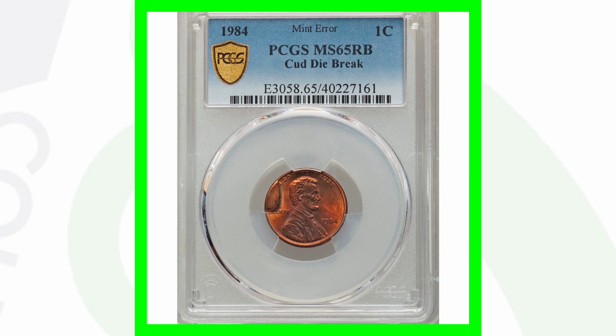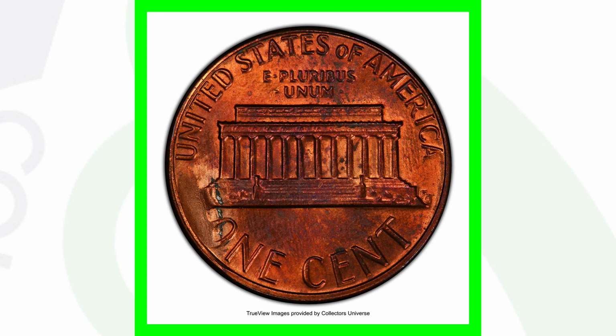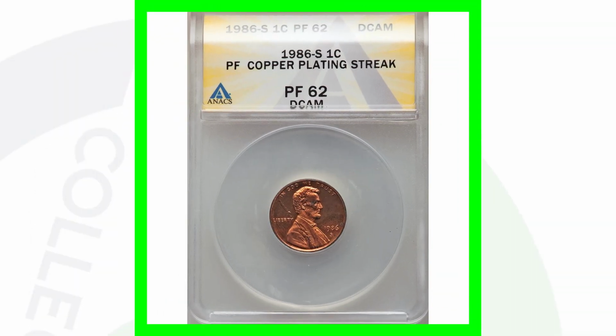Now here is a 1984 Lincoln Cent. We looked at a die break on another Lincoln Cent earlier, but it was graded at a brown, I think, by Annex. This coin is graded by PCGS at a mint state 65 red brown. You'll see that large die break, that cud there on the left side of the coin. This coin ended up selling for over $155.